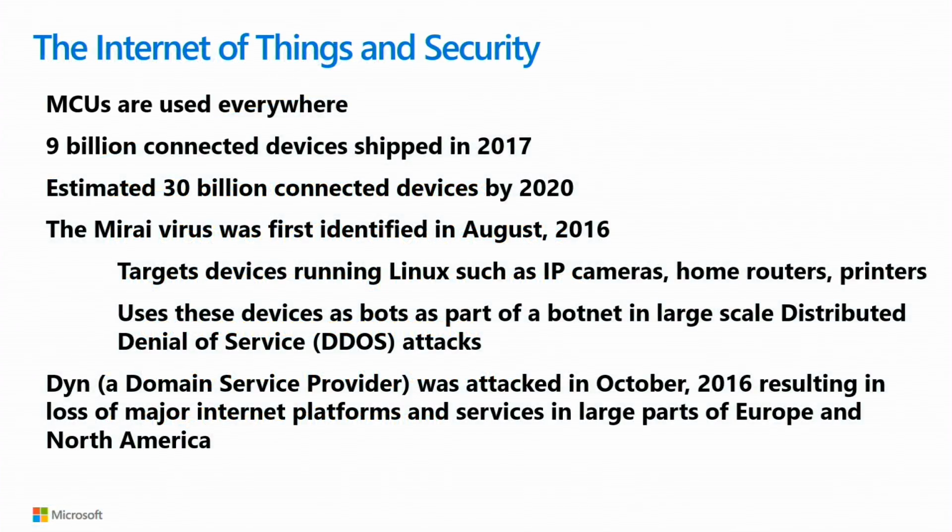As I mentioned, MCUs are used all over the place. In 2017, there were about 9 billion connected devices shipped, and it's estimated that there will be 30 billion of them just a year and a half from now. That's a big attack surface. Those of you that heard the presentation at the keynote, that's a lot of devices that can be leveraged in nefarious ways.